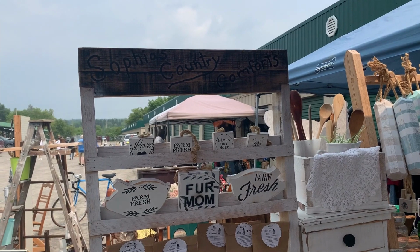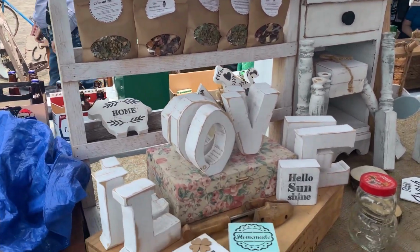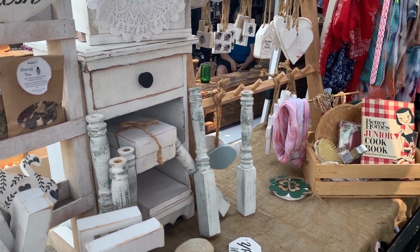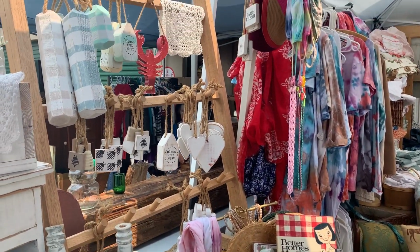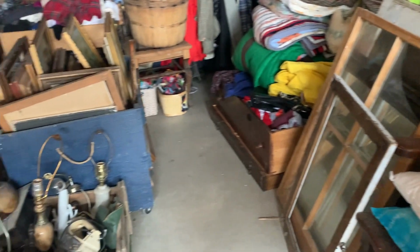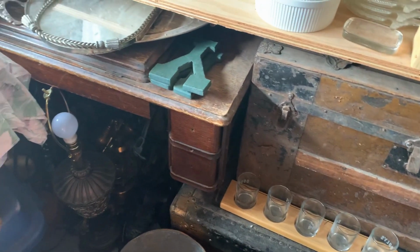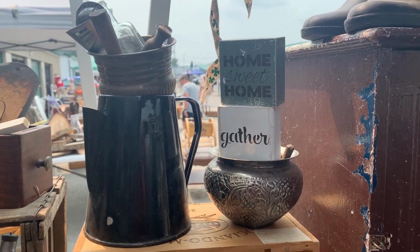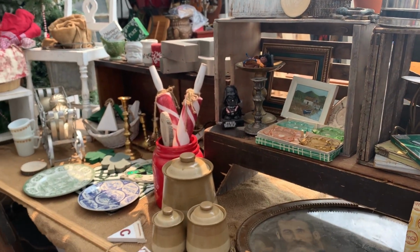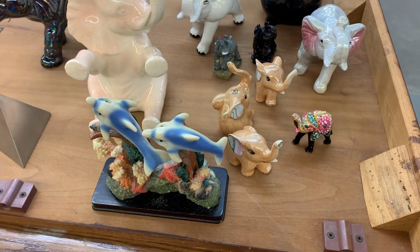Of course, when I'm in this flea market, I need to visit Sophia's Country Comforts booth. Now we are at the thrift shop. It's only 5 minutes away from the flea market.